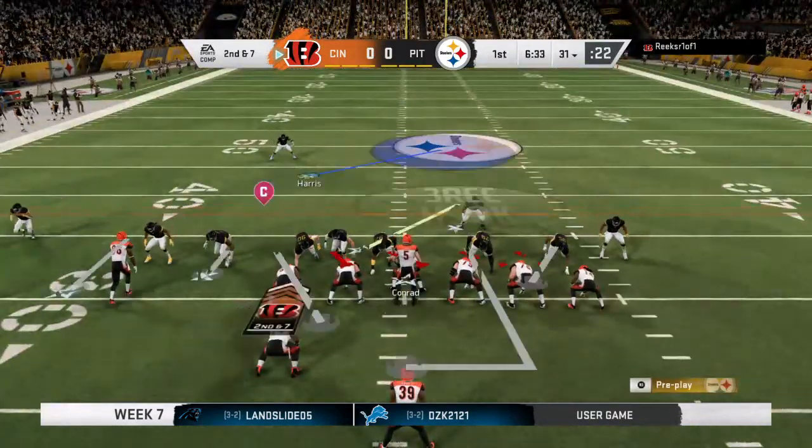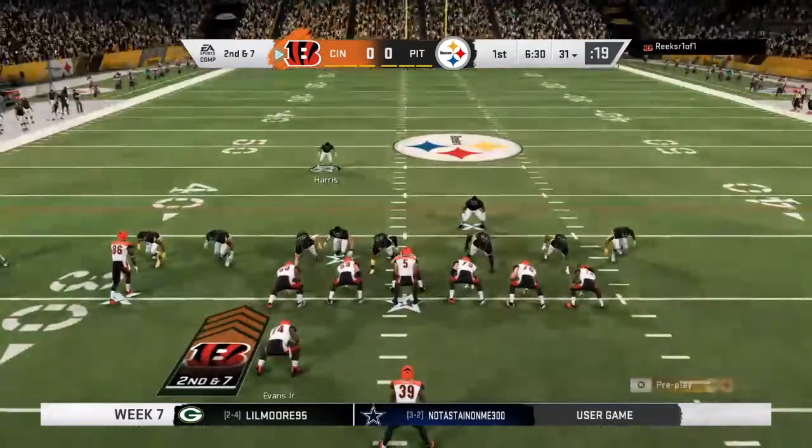Quit talking about it and play it. He's checking, he's checking, he's checking. Crash, crash.